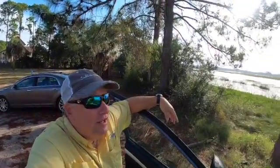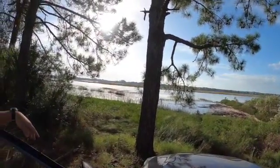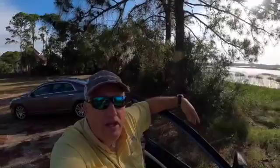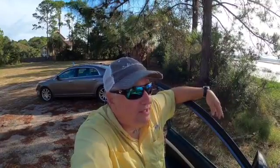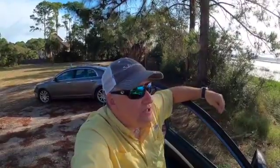Everybody, good morning everybody. We are here in Hilton Head Island, South Carolina. It's a beautiful morning here, and we're gonna see what we can catch out here in Calabogie Creek. We're gonna poke around a little bit. Tide's coming in. We'll see what we can get.